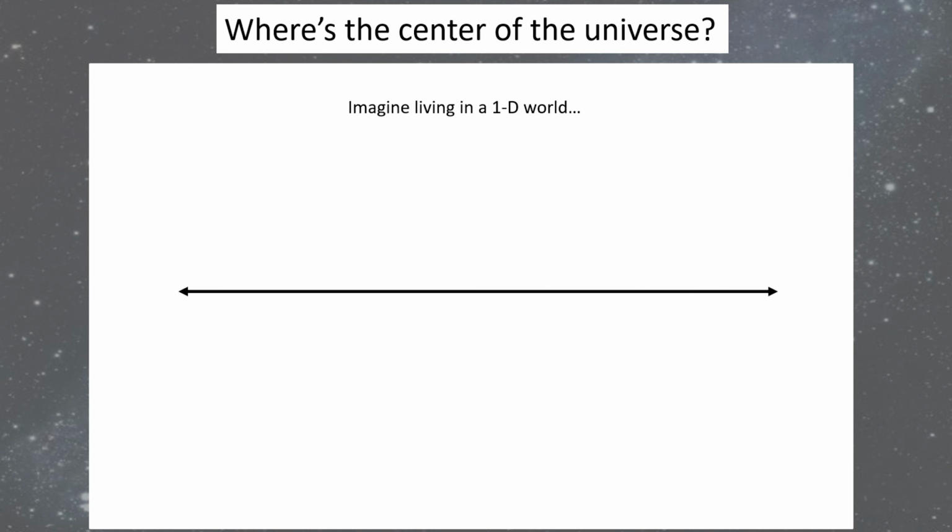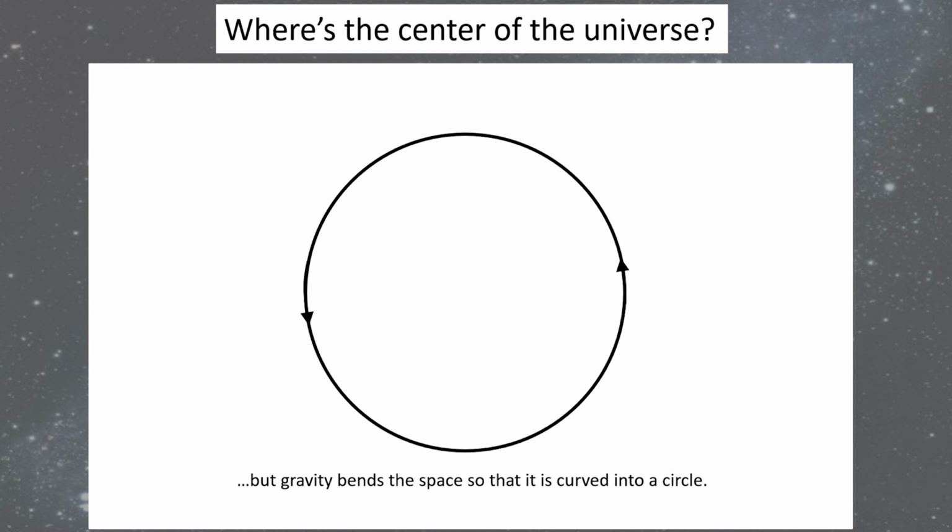Because how can you have the center of something that's infinite? But suppose, because of the presence of gravity in our little one-dimensional universe, this universe gets warped into a circle. Now, people live on this one-dimensional universe, and they move around as though they were unaware of this. But now I ask you, where is the center of their universe? And it's obvious. It's right here. Can you get there? No. But just because you can't get there doesn't mean you don't have a center.